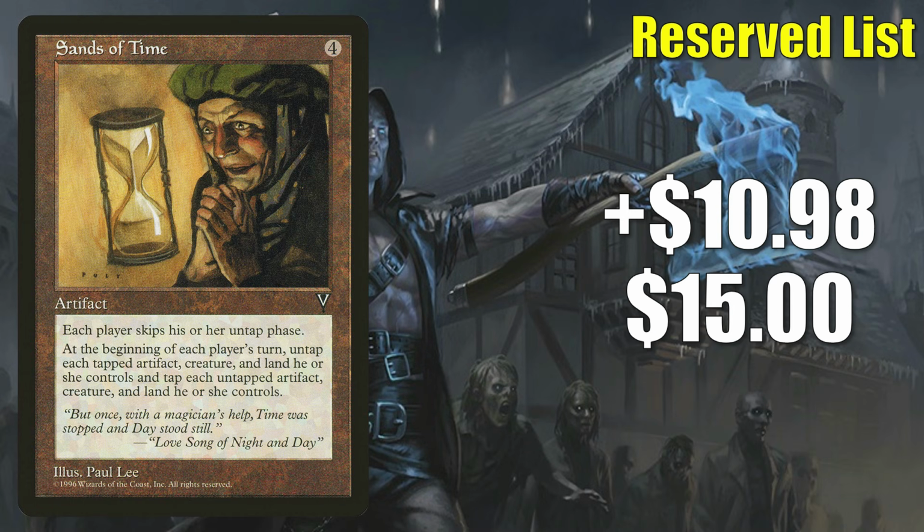Jumping up 12 spots this week to number 2, Sands of Time. It goes up $10.98 to $15. That's a 273% increase if you're doing the math at home. This reserve list card from Visions doesn't see much play to speak of. It looks like we have a targeted reserve list buyout here.